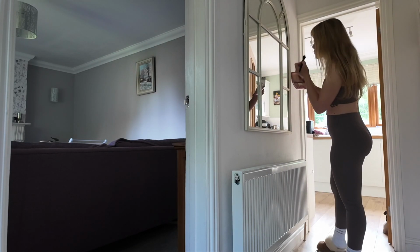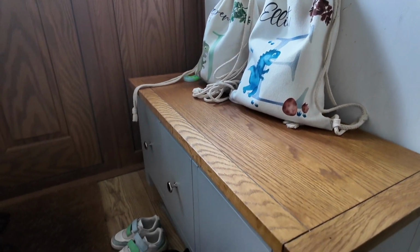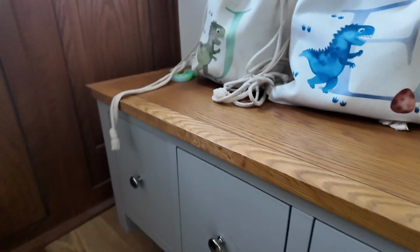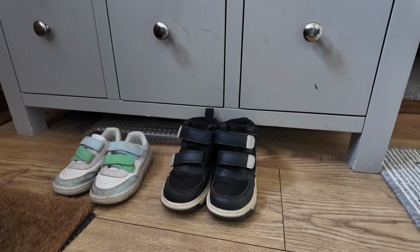Another thing that I find makes our morning routine run a little bit more smoothly is to put out the boys' school bags the night before, and I leave them by the front door, so they've got their little school bags.